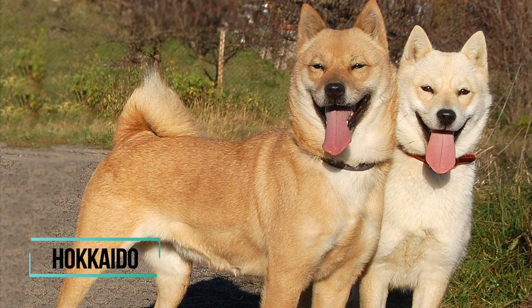Number 2, Hokkaido. Primitive, wild, ancient and maybe the oldest dog from Japan. Hokkaido is extraordinary hunter, which is very muscular. He's not only hunter, he can also protect, guard and sled. You will probably never find Hokkaido outside Japan, or it's very rare, but he's also very rare inside Japan.